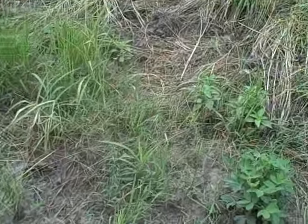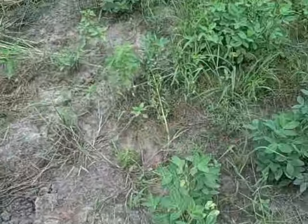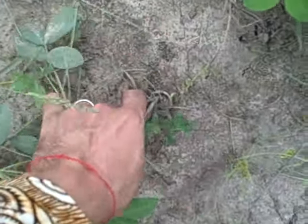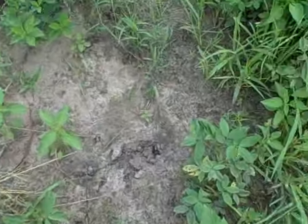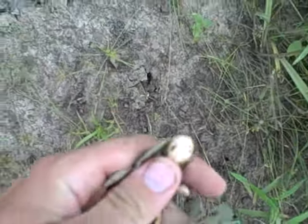And even though it's a waste to do it, I'm going to pull one up so you can see what the root looks like. Here's a little one. It doesn't look that healthy in the first place. But basically, if you just... Oh, well, it's not going to work anyway. We'll try a little bit bigger one. Here's another one. So if you just pull it up, here's what the peanut looks like initially.